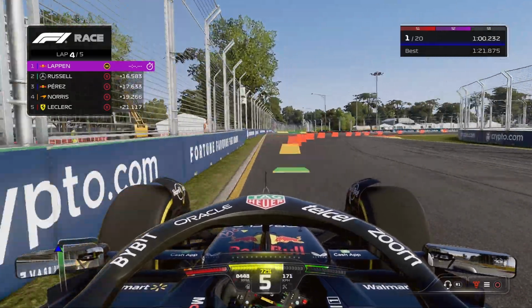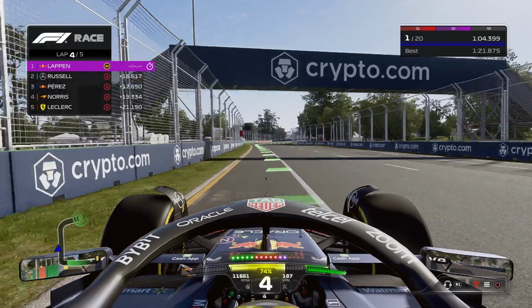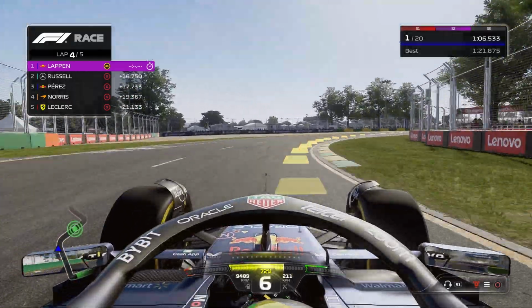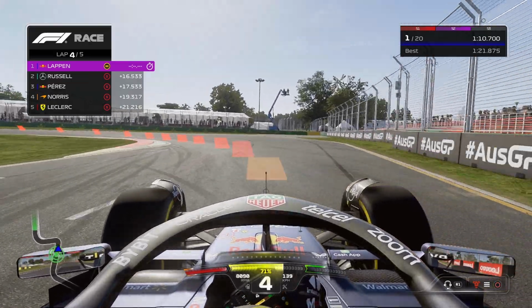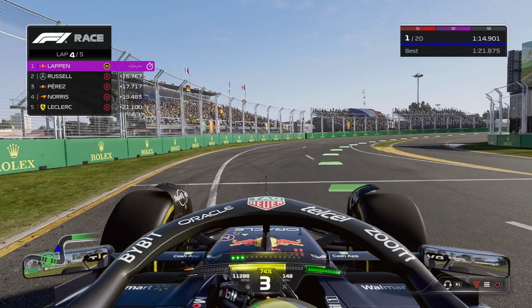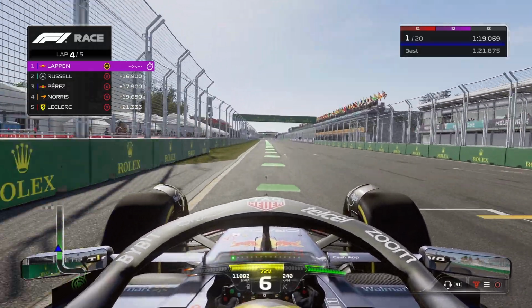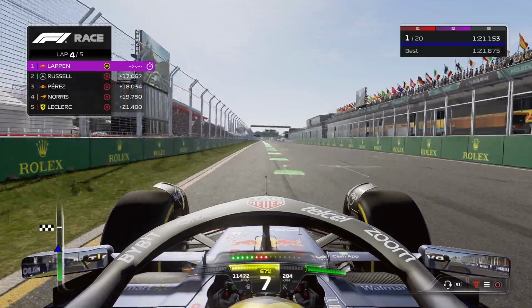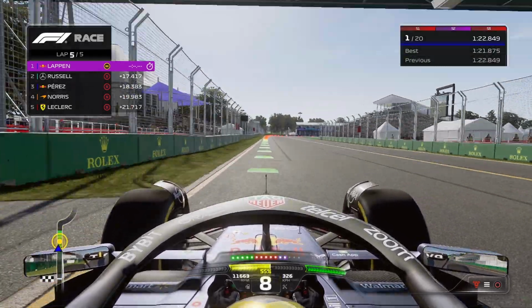He did put out the fastest second sector of the lap, but the first sector is looking rather slow, and this third sector looking a little slow as well. I don't think we're going to see improvement on lap time. This will be the tell. And that there again is a 1:22.8.